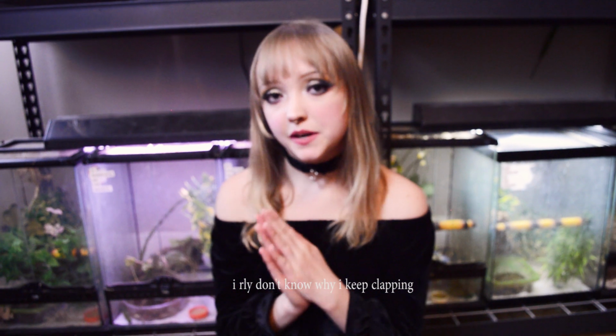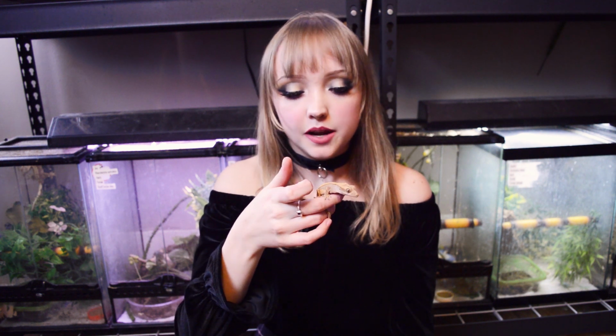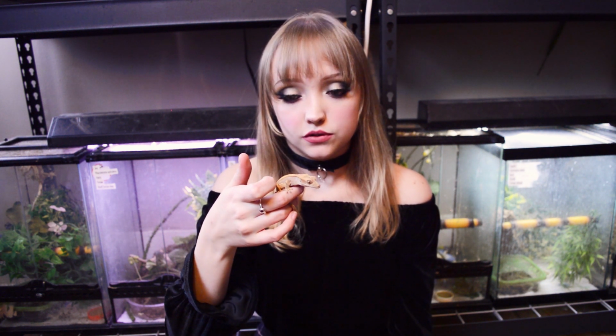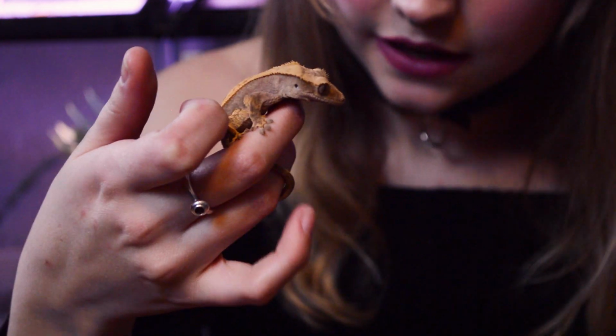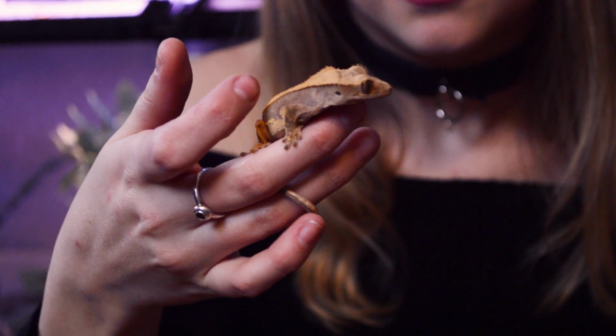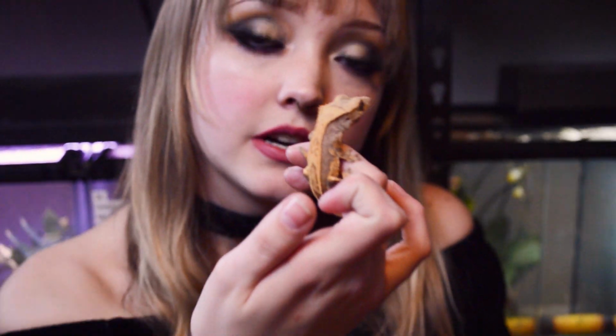Okay, so the last gecko I have to show you guys is the baby I was telling you about a minute ago. It is Comet and Zeppelin's baby. It is a, well, fired down right now, but it's a red pinstripe with almost a solid dorsal. The laterals are almost solid cream colored, and I think this gecko is gonna be pretty stunning when it grows up. All of these geckos are fired down when I try to show you guys.